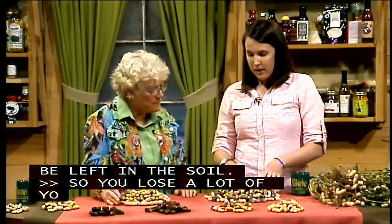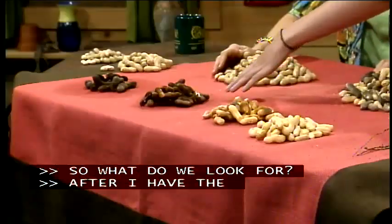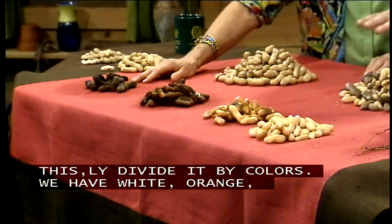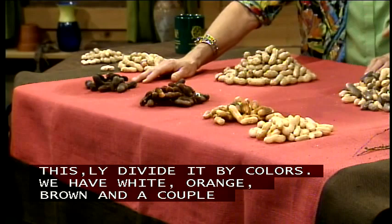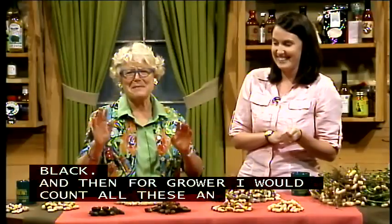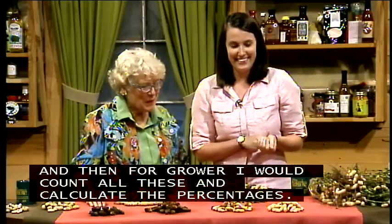So after I have the pressure wash mixed like this, I would divide it out by color. So we have white, orange, brown, and then a couple of the blacks. Yes. And then if this were a grower, I would count all of these and calculate the percentages for each group. Percentage? Oh, yes. I'm glad I'm not an agronomy agent. It takes a long time to count them out while they're watching you, too.